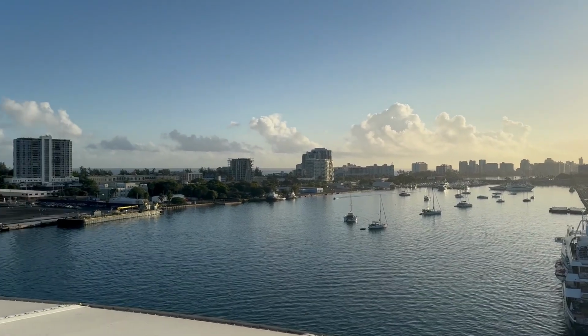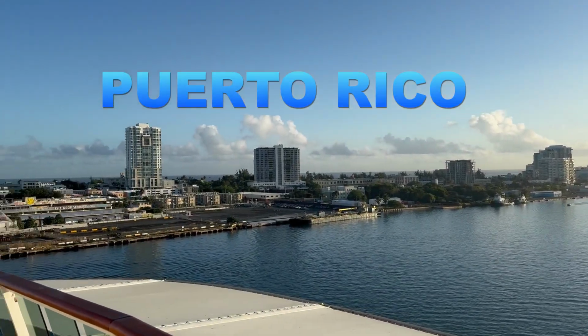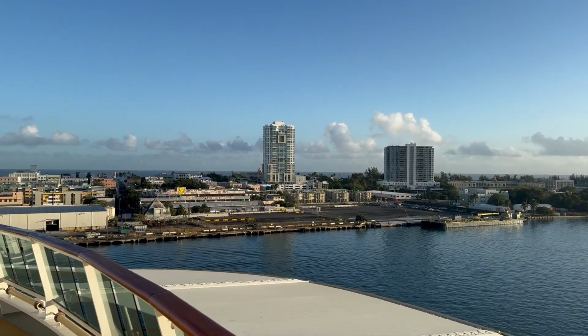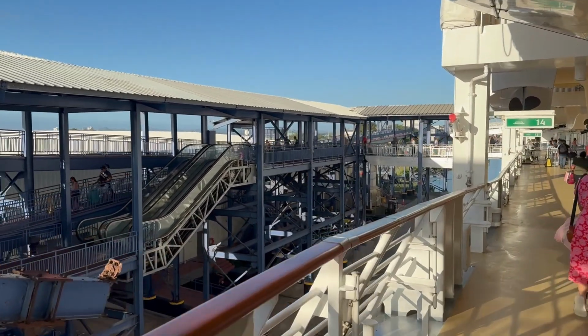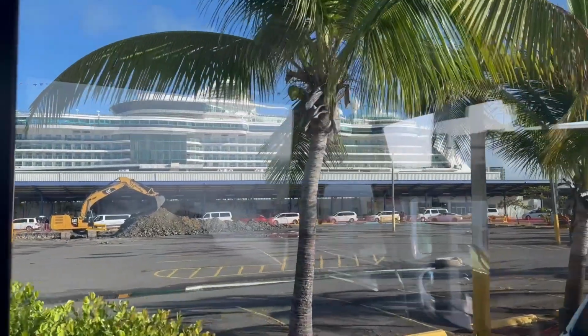The next morning, we were in Puerto Rico. A bittersweet moment knowing the vacation was coming to an end. After disembarking the ship, it was time to get to the airport and fly back home to Arizona. I treated myself to an upgrade and rode first class from Miami to Phoenix. Not gonna lie, it was awesome.